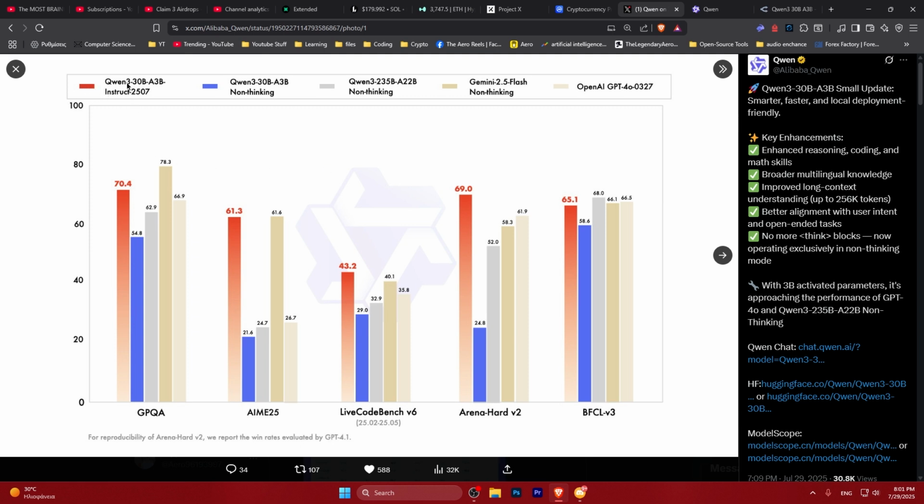So this red line is the new model. The blue line is the previous model that it replaces. Here we can see the big non-thinking model of the previous generation they've released. And we can also compare against Gemini 2.5 Flash on the non-thinking version and GPT-4o. So guys, this model is actually beating Gemini 2.5 Flash in 3 of the benchmarks. It matches it on one and it loses just on one of them.